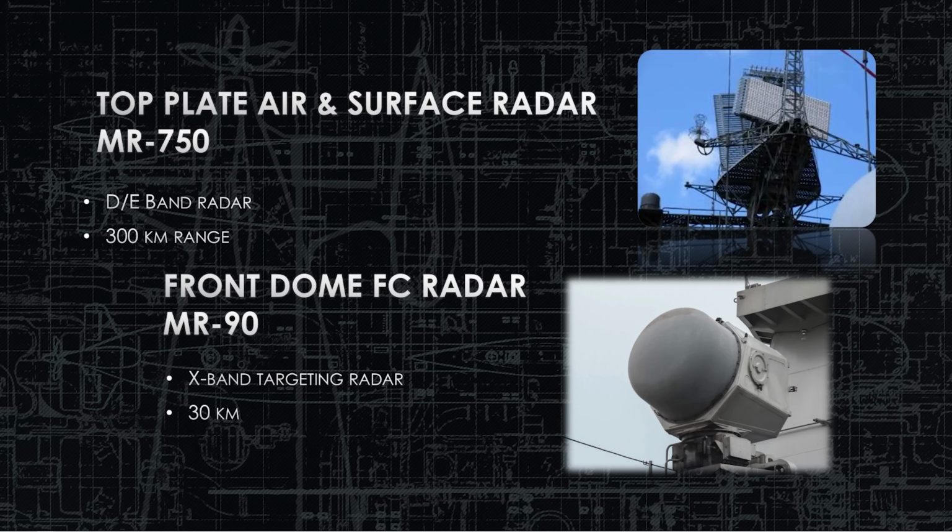All right, so the top plate air and surface search radar, and this is important to understand, this radar does both. It does air search and it does surface search. Very capable, very common radar used on even the smaller ships in the Russian fleet. The MR-750 is very, very common. It's a D and E band radar for those of you that follow radar frequencies, and has a 300-kilometer range. Obviously, for cruise missile detection and stuff, that would be a lot closer. Fighters would be a little bit closer, but large bombers operating at 40,000 feet would be detected at about 300 kilometers. Keep that in mind when we talk about these radar ranges.